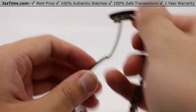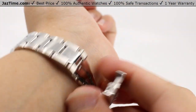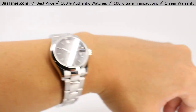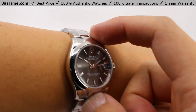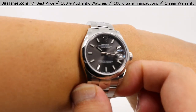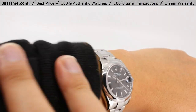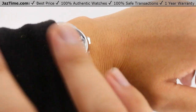While we're here, we can try this watch on, and I can give you my thoughts. As this is a Datejust 31, it is rather small on my wrist. I get a lot more bracelet than watch face, for example. But that's not to say that it's not stylish. I imagine this would go very well with a dark suit or sleeve, an excellent complement, really, with a very analogous type of coloring.